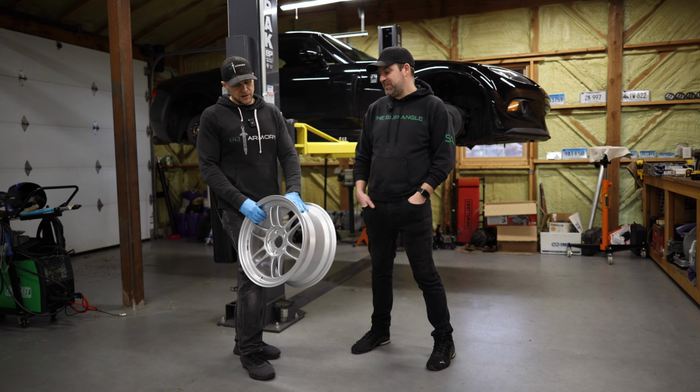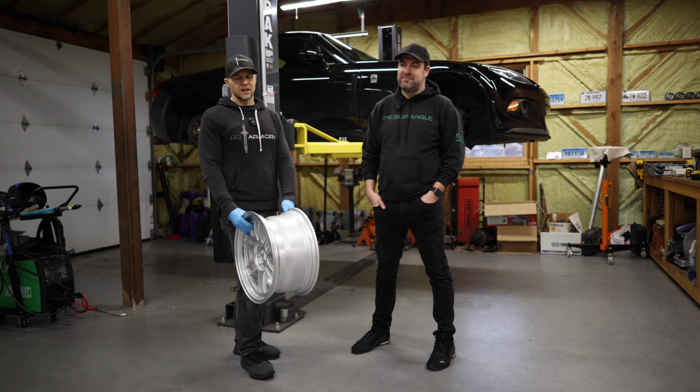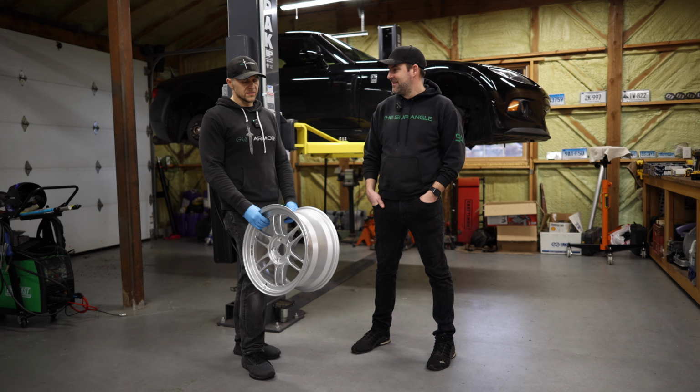They're a pretty wheel, but they're not the prettiest wheel. But it's a fair balance for cost, weight, and aesthetic. I still don't know how you could do better than an RPF1.